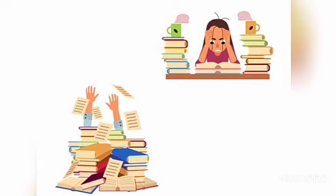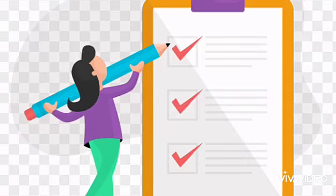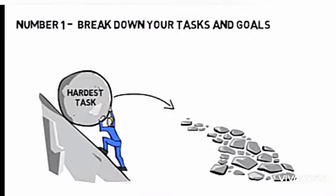How can we get rid of this unproductive behavior and beat Parkinson's Law? There are 6 surefire ways to do this. Point number 1. Break down your tasks and deadlines.